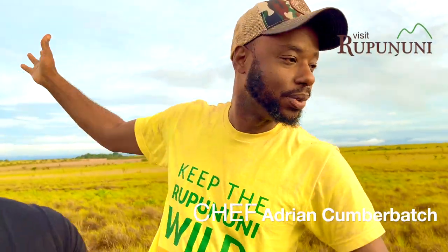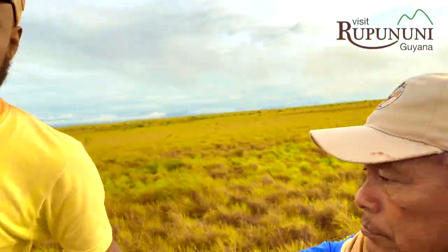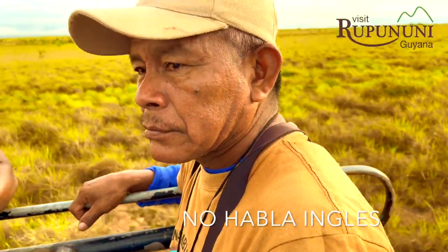Right, so we are looking for giant anteaters, the vaqueros. Vaqueros have just located one. I don't know where, a couple miles down that way. So we're gonna go look for some anteaters. And yeah, absolutely amazing. It's a beautiful quest. People are friendly. My guide here. So we're on our way for these giant anteaters. Stay tuned for this here, Barbados. We are in the Rupununi village in Karanambu, Guyana.